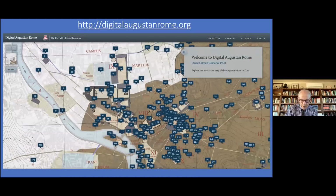We began working on a digital successor to the book that we envisioned as a website in which we combined the information from the map and the book together in a single presentation. The original website dated to 2008, and we have recently improved the website just in the past year. Each of the Augustan buildings and monuments has a flag with a corresponding number to the entry. I don't have time to discuss all aspects of this website, but this is just a very brief introduction.